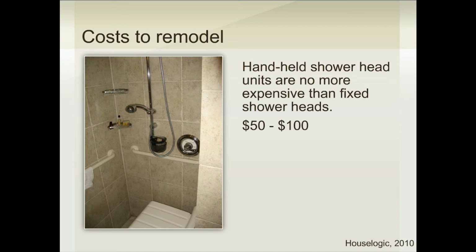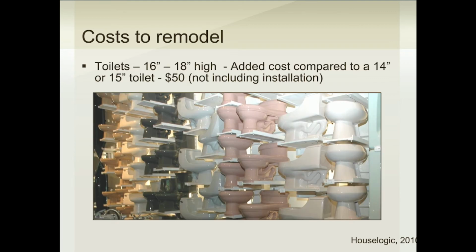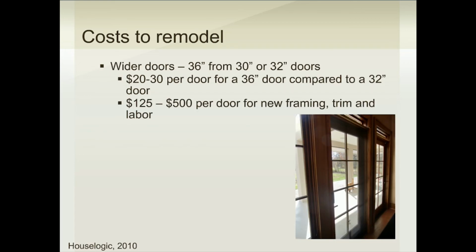The handheld shower heads, I'm sure you've been buying them now. They cost between $50 and $100. Not a big investment. As we're looking at toilets, the taller toilets that have the taller toilet seats compared to the shorter ones, the 14 to 15 inch, there might be a $50 add-on, not including the installation of a new toilet. So not much difference.